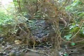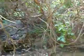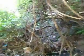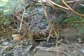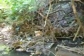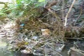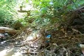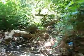sides. As it continues on, there's a couple fallen trees thanks to all the rain, so hopefully we're going to get these trees out of here before the volunteers come in. If not, then we'll need assistance from the volunteers as well. And anytime these trees fall, they act as a natural dam, as you can see here. And all the trash and debris winds up gathering on the other side.